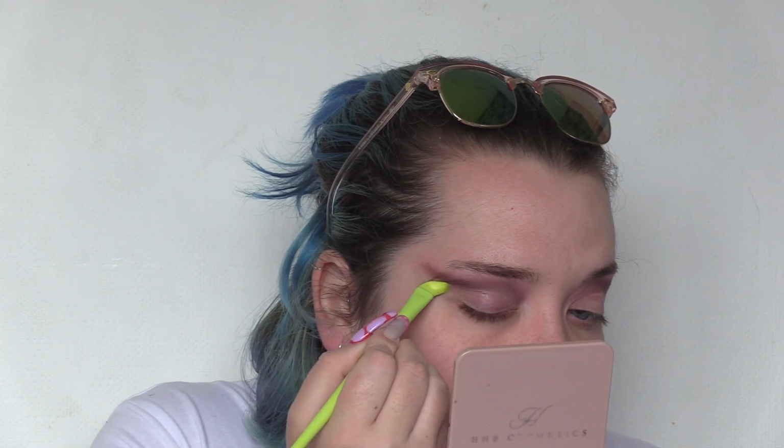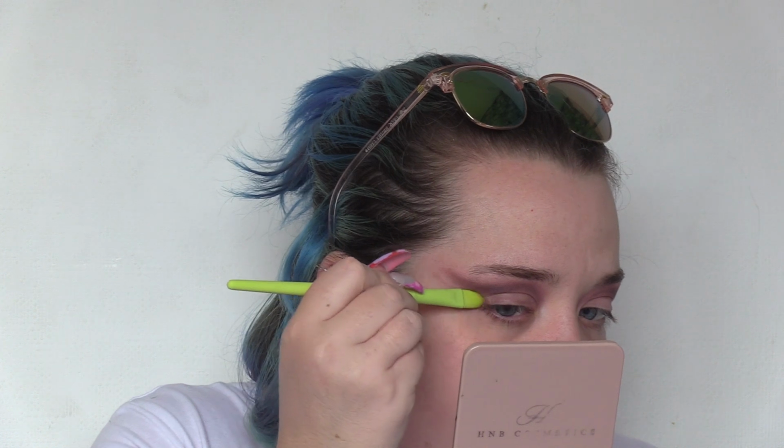Right, okay, you can do this with Vaseline, but I'm going to use the Cut Crease Carver from P. Louise just because I've got it here. And I'm just using a clean Made by Mitchell ME5. Itchy nose. We're just going to paint this onto the lid, and we're going to cut where we want that crease cut.